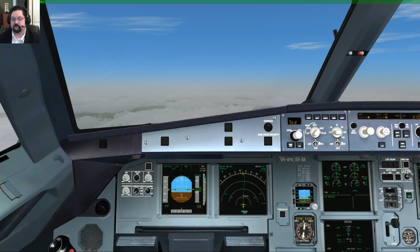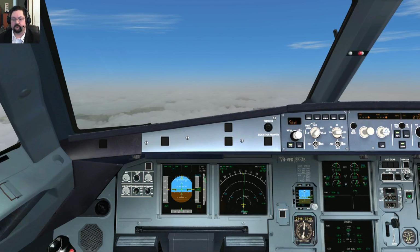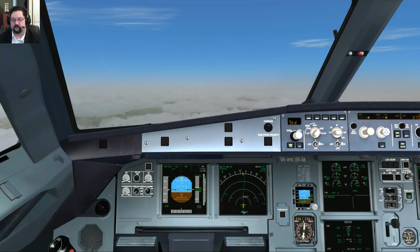New Zealand 860, heavy, is ready, sir. New Zealand 860, flight level 220, reporting leaving. Roger, flight level 230, confirm. 860, flight level 220. Roger, flight level 220, and they will report leaving for New Zealand 860.